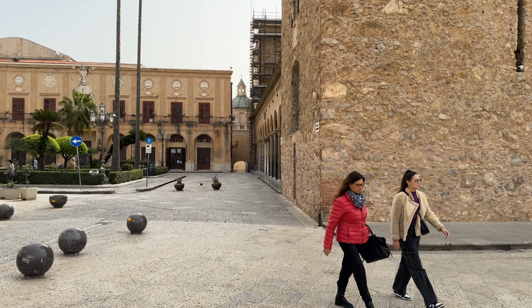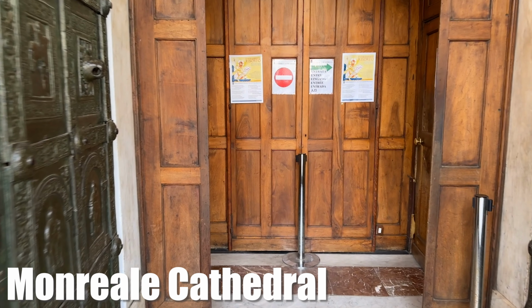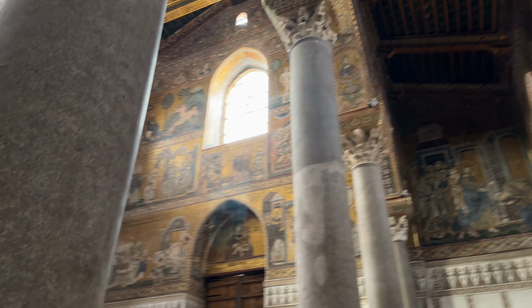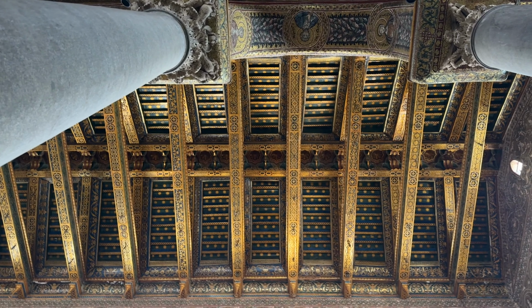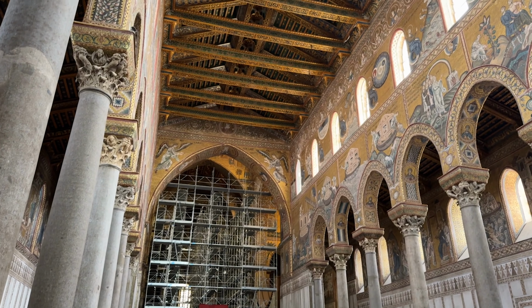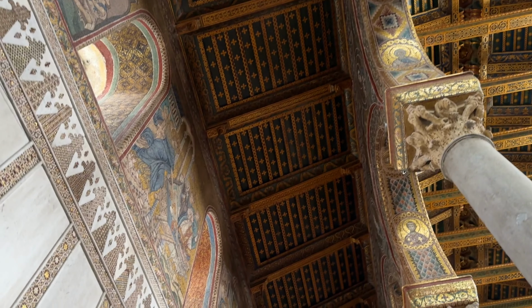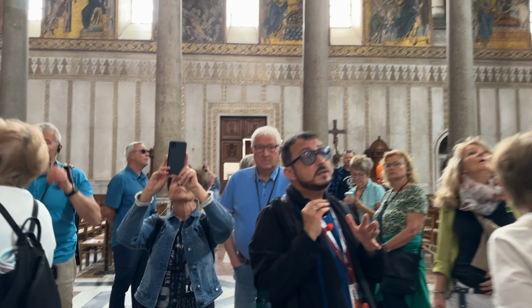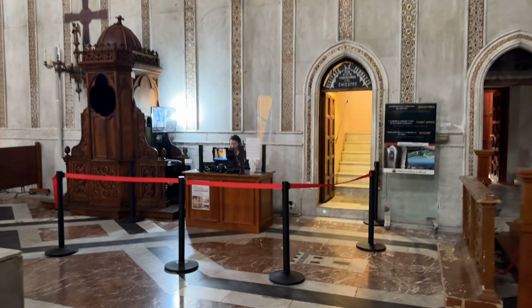The Basilica of Monreale is one of the most beautiful monuments of Arab-Norman architecture. At 102 meters long, 40 meters wide, and 35 meters high, it is a massive monument with a two-tower facade. Inside, the most striking feature is the magnificent gold mosaics, even more grandiose than those in the Palatine Chapel.